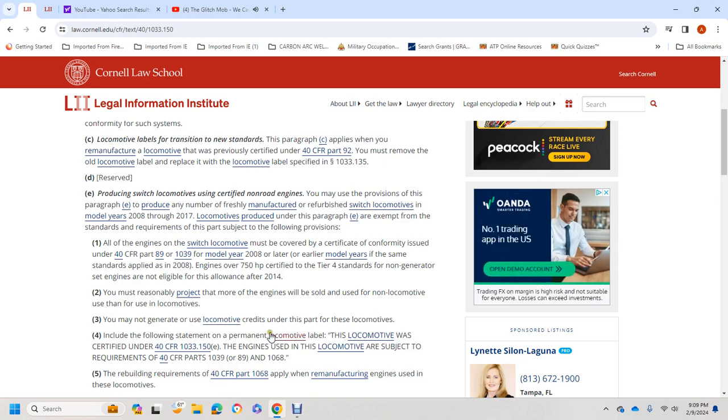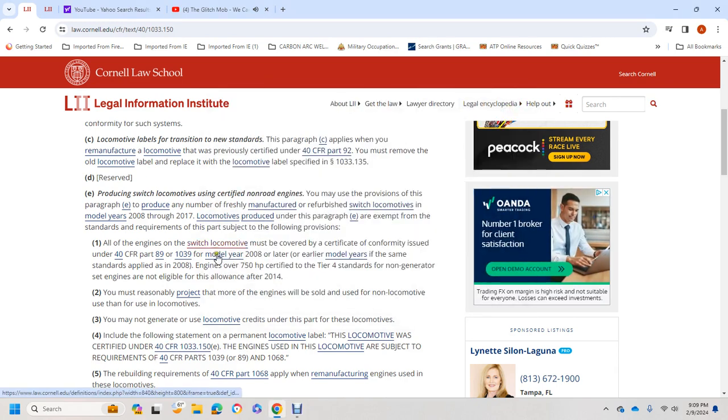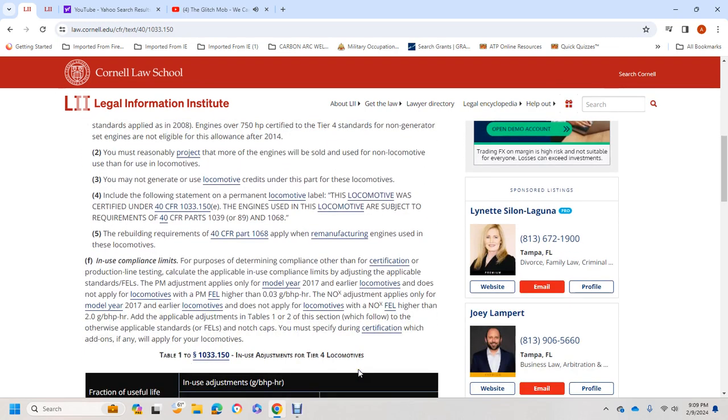4. Include the following statement on the permanent locomotive label: the locomotive is certified under Title 40 CFR 1033.150(e). Engines used in this locomotive are subject to the requirements of Title 40 CFR Part 1039 or 89 or 1068. Rebuilding requirements of Title 40 CFR Part 1068 apply to the remanufactured engine within these locomotives.